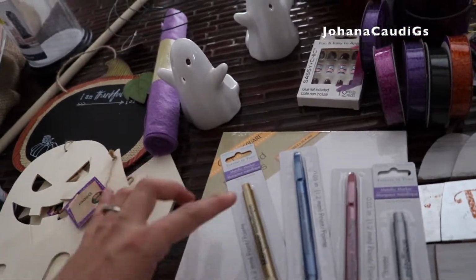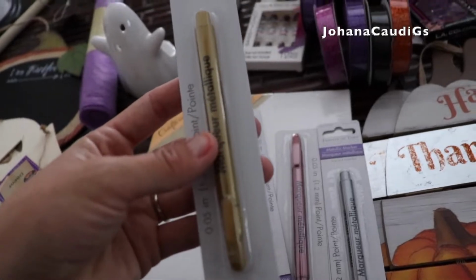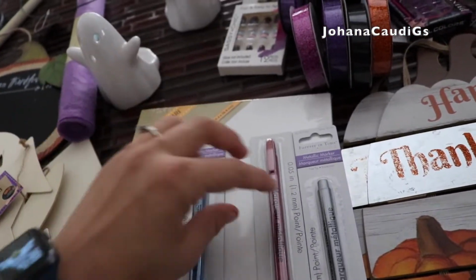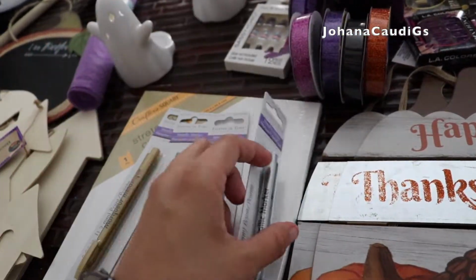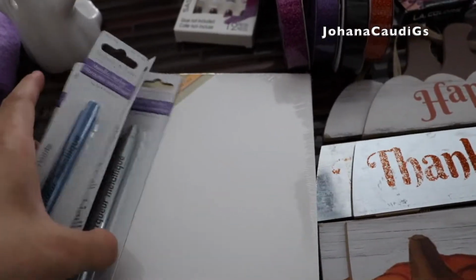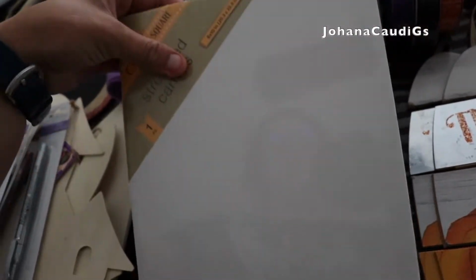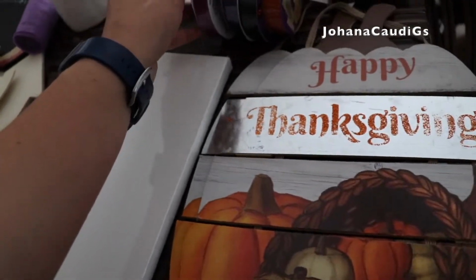This is something new that I found at the dollar store, and I wanna try to see if it works in the Cricut. So they are metallic markers. I got 4 colors and I'll see how they look, if they work with the Cricut or not. I'm gonna give it a try right now. And I also got this canvas for my screen printing. It's a different size than the one I have, so I figure I'm gonna give it a try. I'm gonna prep it later.